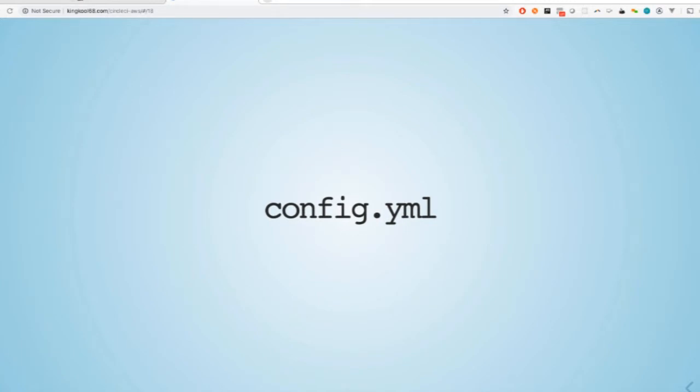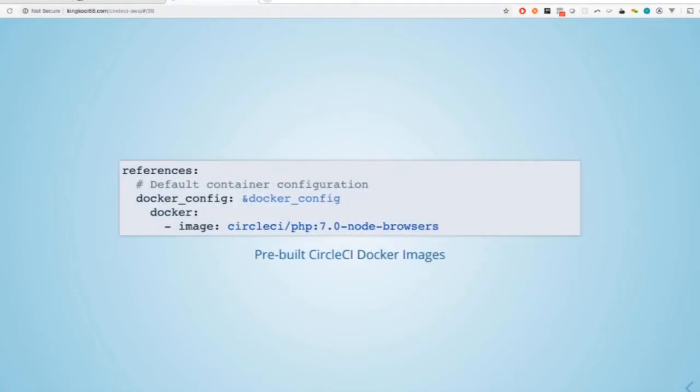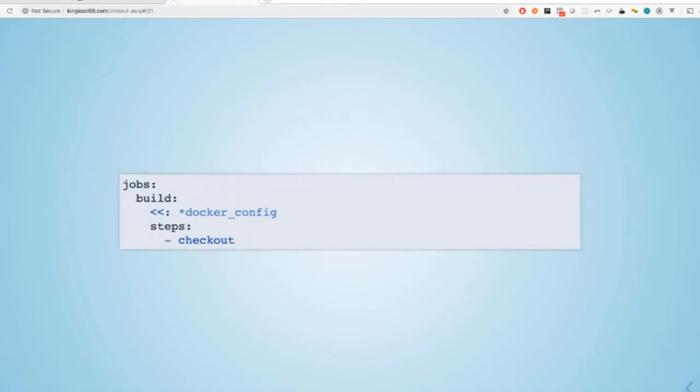So, a walkthrough of our config.yaml file. First, it starts with a version at the top. They used to have version 1, and they made everyone upgrade because they sunsetted version 1, so we had to redo everything. The most basic thing that you do is you define your Docker image that you're going to use during the build process. CircleCI has a whole bunch of different Docker images that you can use, they're just ready to go, and you can configure that.